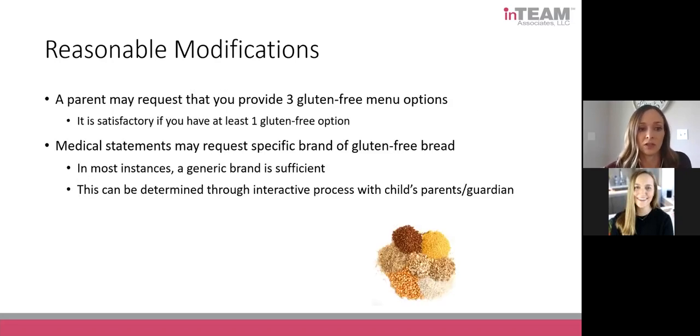It is important to note that the modification requested does not have to be the modification provided. For example, a parent may request that you provide 3 different gluten-free menu options, but it is satisfactory if you have at least 1 gluten-free option.